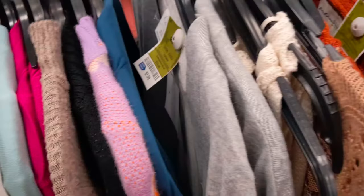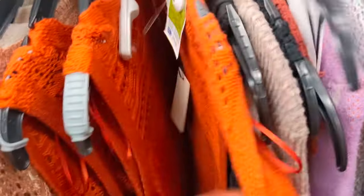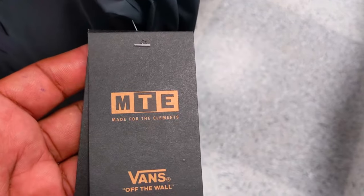Okay, Ross Nation. So I'm over here on the women's section. You always want to check the jackets, the hoodies every time you come to get your inventory at Ross. I mean, to buy your inventory. So I got this Vans jacket. And this is really good. Every time you see this, it's really good.